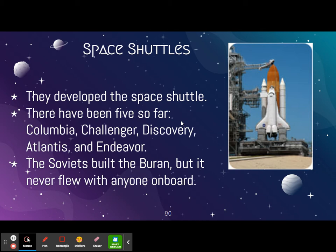There have been 5 space shuttles to date. The Columbia, the Challenger, the Discovery, the Atlantis, and the Endeavour. Those are the only 5 the US has ever sent up into space. Now the Soviets built one, it was called the Buran, but they never actually sent it into space. I'm not entirely sure why, I'm not sure what happened, but they never sent it with anybody on board.